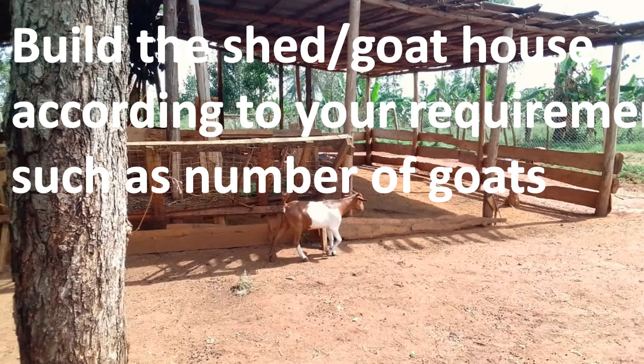Let the shed not be costly. Let it be low cost. As long as it has the basic requirements for a goat pen, then we are good to go. Always consider using materials around us that are going to be at a cheaper price, because at the end of the day, goats are the business, not the pen.